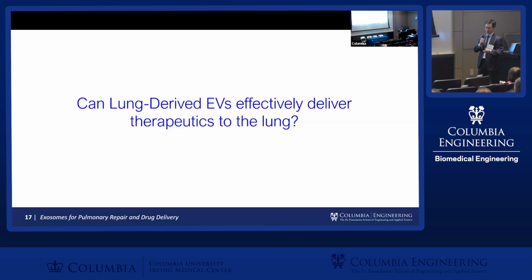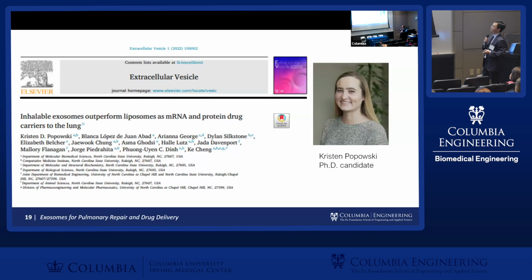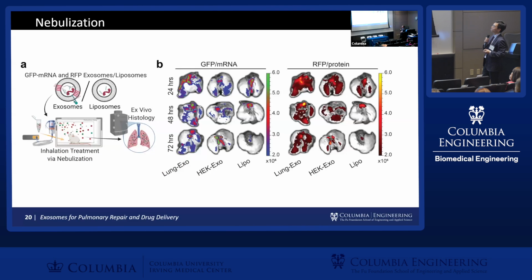So quickly, how do we use exosomes for drug delivery to the lung? This is the work of another amazing graduate student, Kristen. What she did is compare exosome delivery to liposome. Liposomes are similar to LNP, and LNP is the carrier of the mRNA COVID vaccine that most of us received.